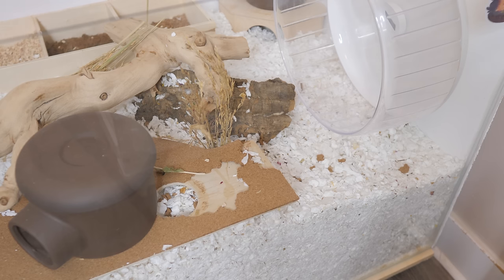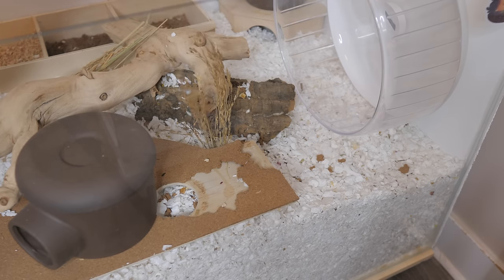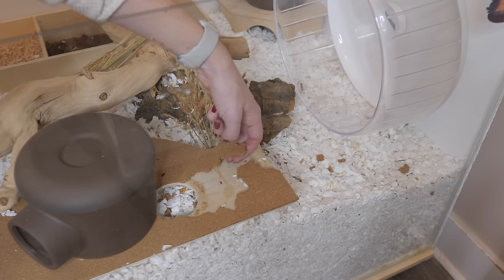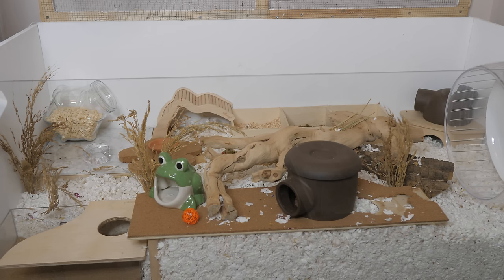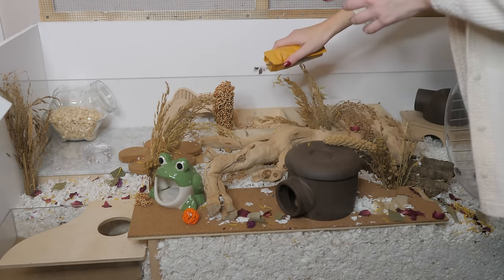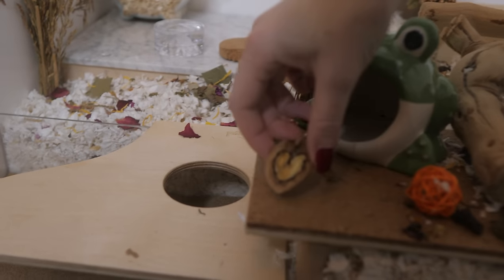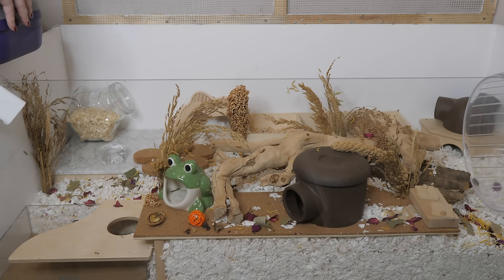New stuff. Remember how I said he loved chewing on cork now? Yeah, he completely ruined my platform. Which, it's fine, it's not an issue, but it just looks ugly now, and it's so hard to fix, and I'm just not gonna bother fixing it. It will just stay. Okay, now time for the fun part, adding in new sprays, because he destroyed all the other ones. I also have this half walnut that I dropped and it cracked open. So I'm gonna put that in there for him too. It's all clean and nice.